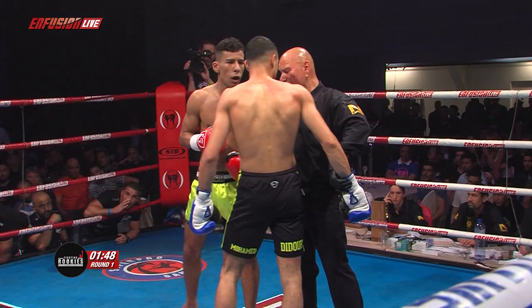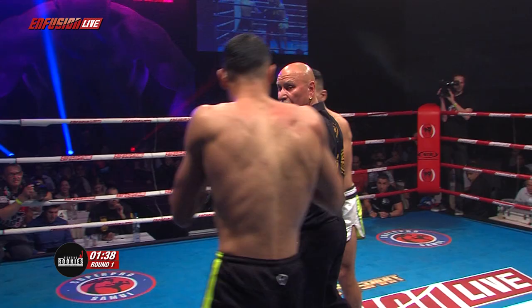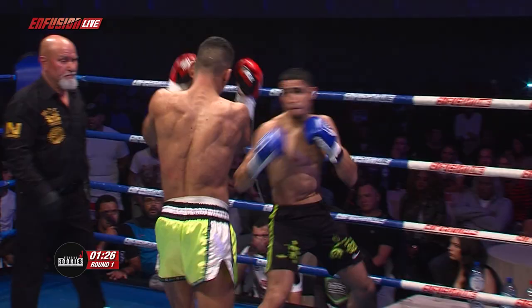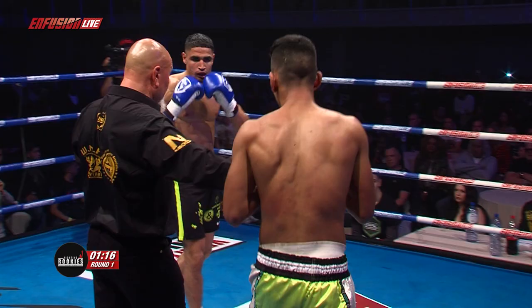You'll be the referee of this bout, many years of experience, and he will be retiring very soon. Standing southpaw, good left hand, right hook over the top. Coaches sitting next to the ring. So very fast and furious round, just over halfway of the first round. It's been non-stop action here in Amsterdam. Good kick from Didouh.